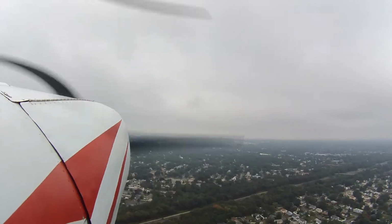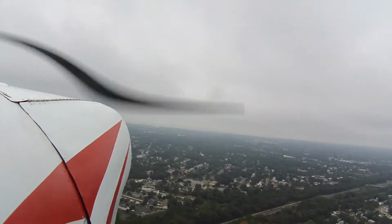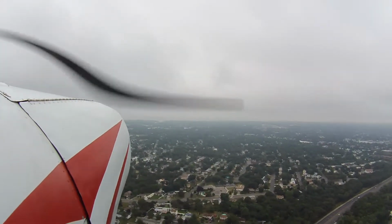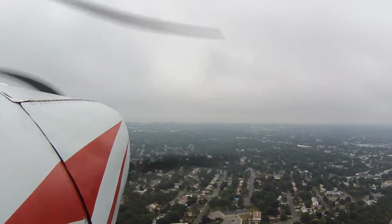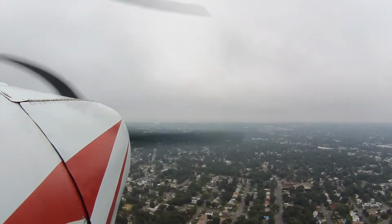All right, coming up on the Southern State, next one will be Sunrise. We can turn to the southeast. Now, the ceiling's about 1,200, so we'll try to be at 1,000, right below the clouds. You could stay at 700. It's up to you. All right.